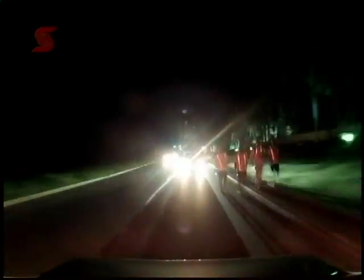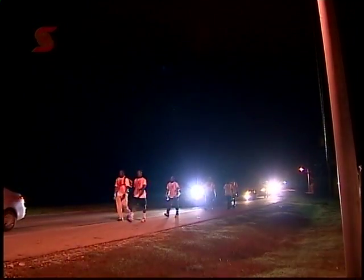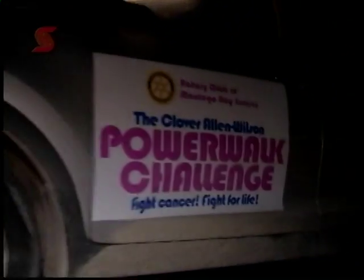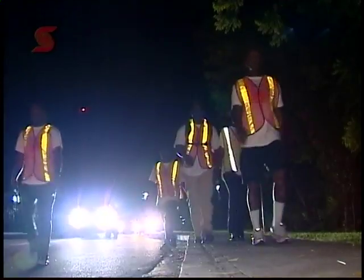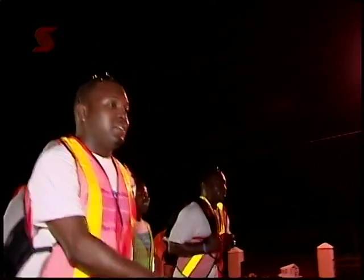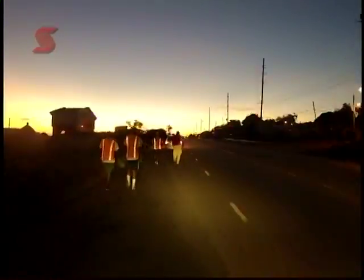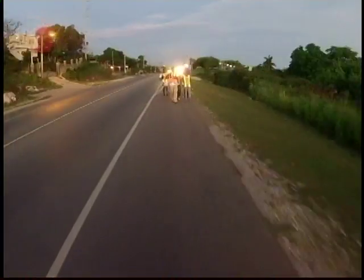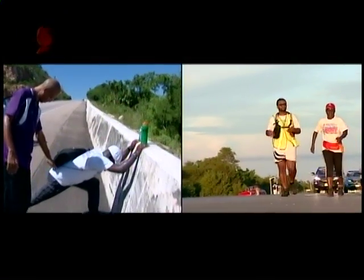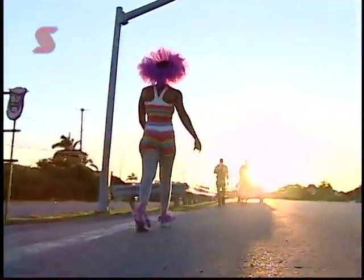We started in Montego Bay at 4 o'clock Friday morning. We would walk for 2 hours and rest for 2 hours. That walk-rest situation led to us having 2 teams. The first team would go out and walk for 2 hours. When their 2 hours are finished, they would rest, be iced down, and reviewed by the nurse to ensure that everybody's okay. After every rest period, there is a review.